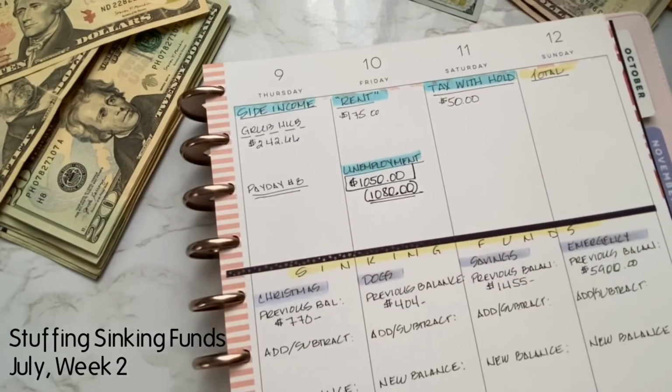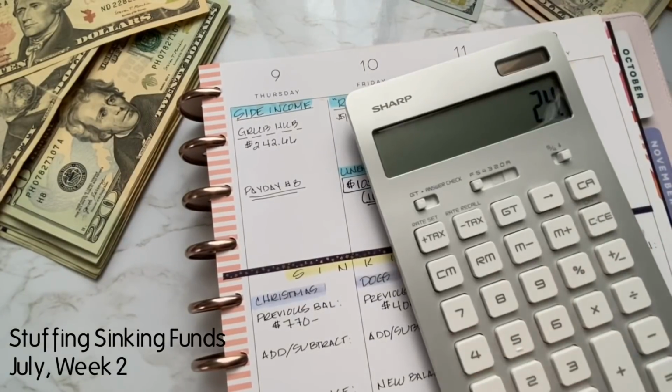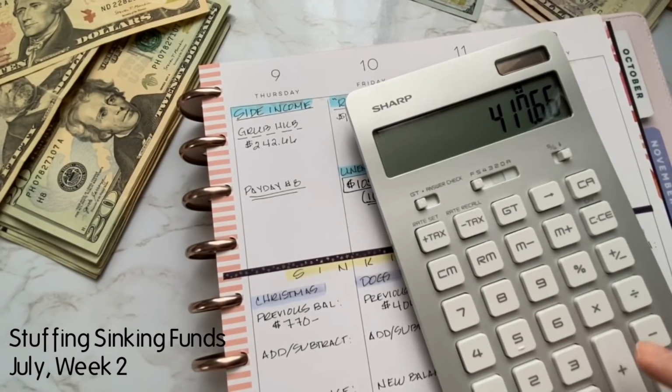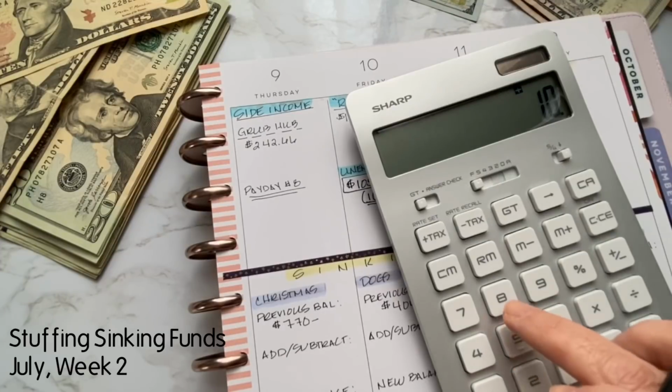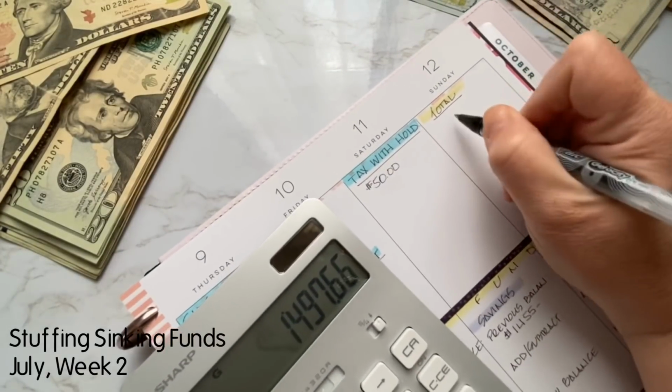All right, so let's see. I'm going to add everything up. So let's just say 240 plus, no, we'll do 242.66 plus 175 plus 1080 really is 1497.66.